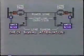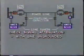Pre-commissioning tests will be done on intertripping devices. For example, on power line carrier, typical tests include check of power supplies to transmitter-receiver unit, adjust transmitter output and receiver sensitivity, check on-off operation and frequency shift, tune the line traps, tune the line coupling circuit, check signal attenuation, that is, loss of signal strength along the line under different conditions. That is, A with the line ungrounded, B with the line grounded beyond the line traps, and C with the line on load.